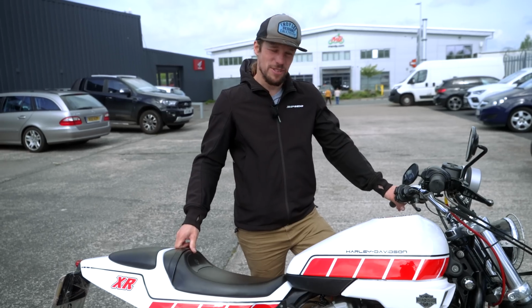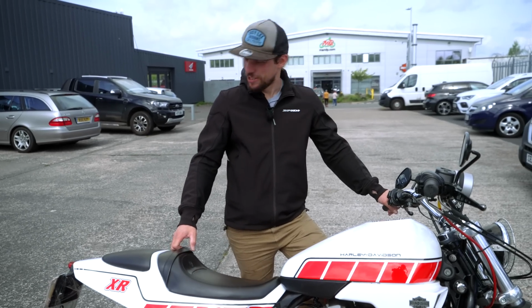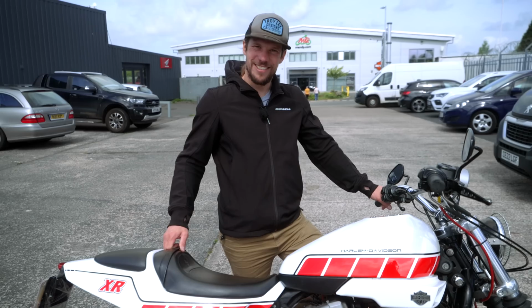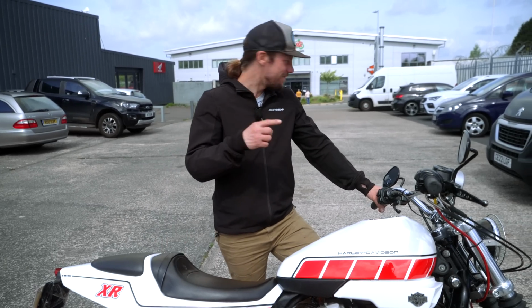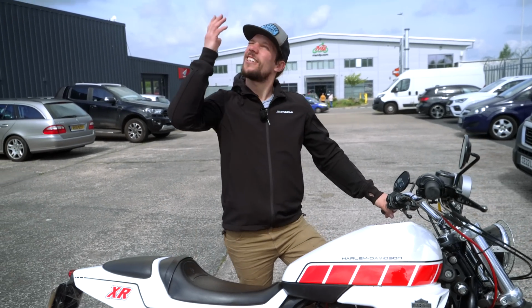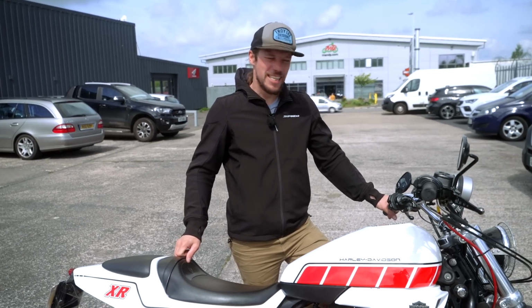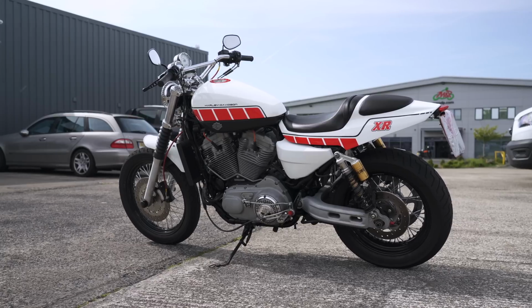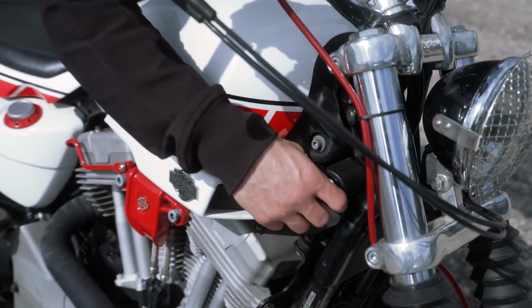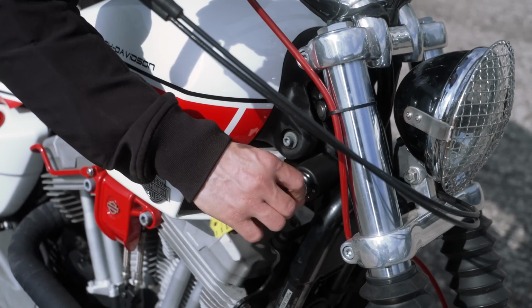Yeah, it's a cool thing. It really stands out. Everyone that's walked past has kind of double taken on it. Double taken? Double tooken. Looked at it twice, like that. I'm really into it, and I cannot wait to go and give it a ride. The sun is shining, we're going to go and find some good roads and see what a good handling Harley Davidson from that era actually handles like. I think this is going to be quite loud.